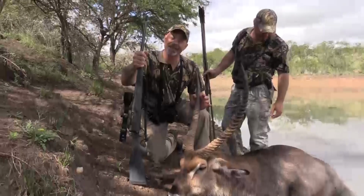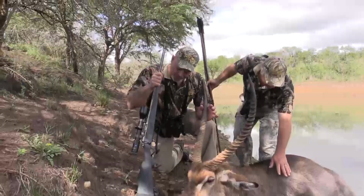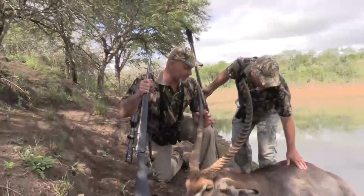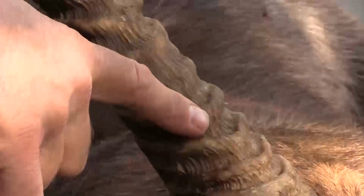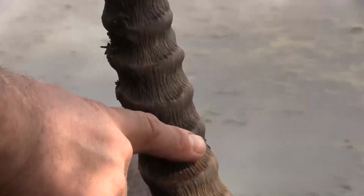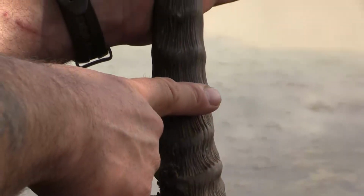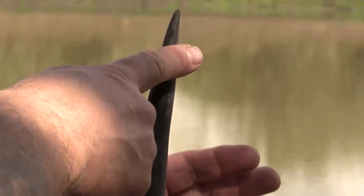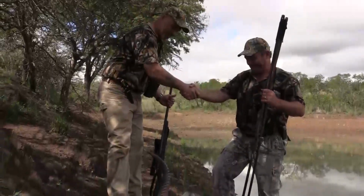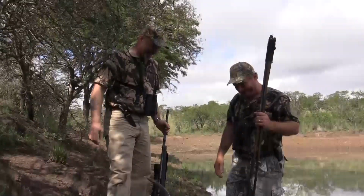375 H&H. First animal for me with it. My Rocky Mountain rifle. It wasn't a very long shot, 150, that was it. But it went right where I aimed it, the gun handled it beautifully. Thank you very much, Clint. I'm very glad you got that shot.